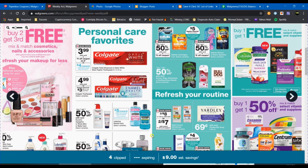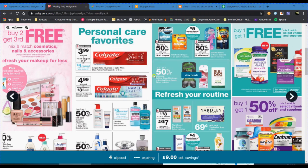Okay, so the next deal that we want to talk about is going to be on the Colgate toothpaste. Now, I want to go ahead and remind you there are 2 different deals going on with the Colgate, as well as what the Crest had going on. You see, you have the $3.99, and then you get a $4 register reward. Then there's these other products that are $4.99, and you get a $3 register reward. All right, so make sure you scan your items, check the tags, don't get them confused.